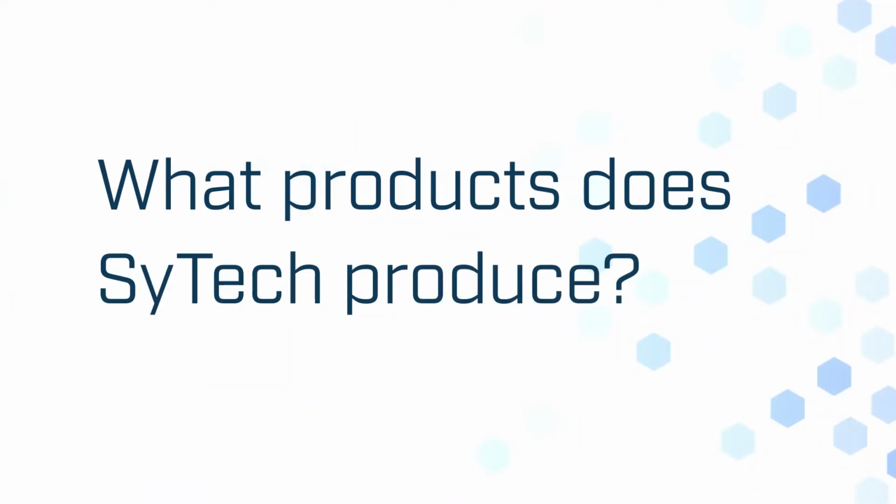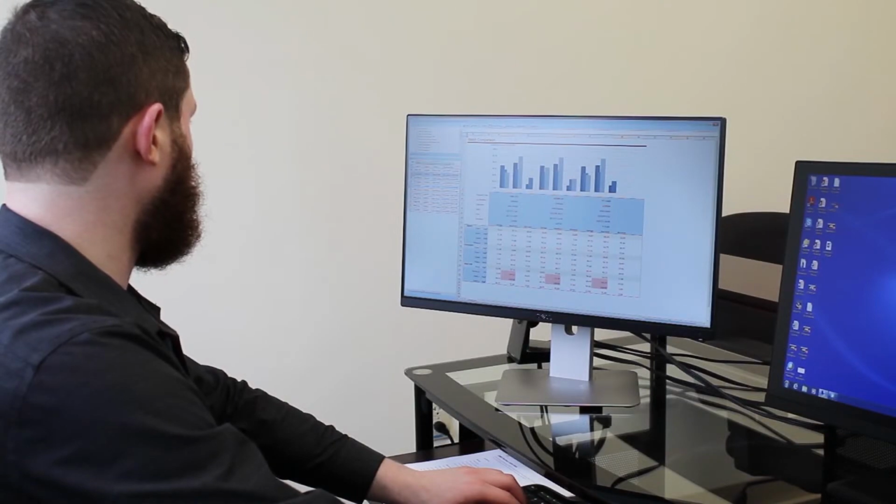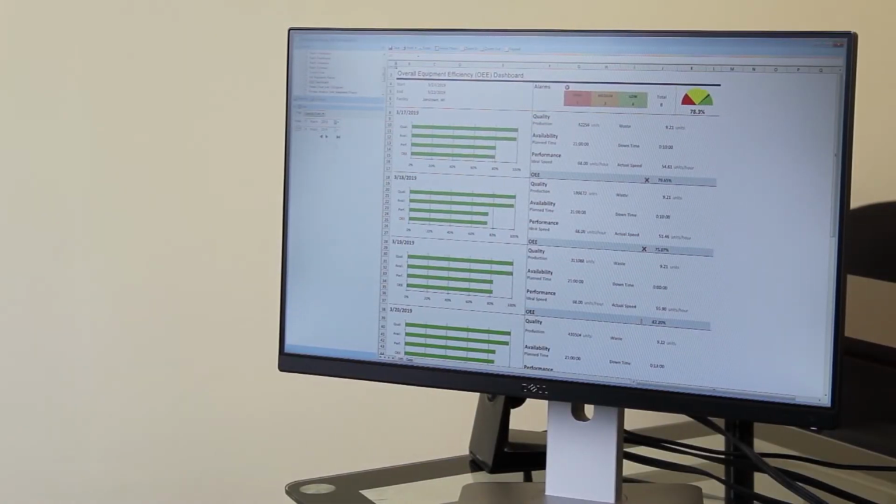In what industrial areas does SyTech work in? So we really work across all industries. We've never had a customer come to us and say, I'm from a certain industry, and we said, oh no, we don't support that. But our big ones are basically manufacturing, energy management, and water and wastewater treatment. We also work with machine builders who need to package HMIs and reporting packages onto the machines that they sell. What products does SyTech produce? So our product is XLReporter, which is reporting software for industrial applications.